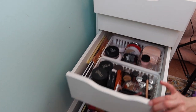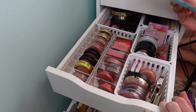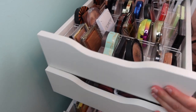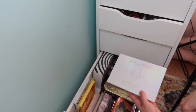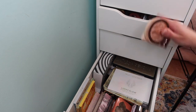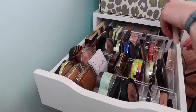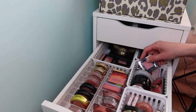We have a couple of face palettes. So we have this highlight palette. The Morphe one, Bretman Rock, and I think it will just kind of fit back here. Oh, wait, those are blushes. Hello, hello. Oh, another bronzer by Milani. This is a face palette, Lucky Glow. I like that one. Oh, more highlighters, Makeup Revolution. Some blushes.